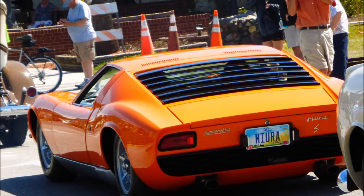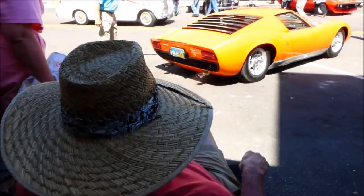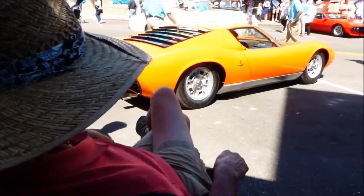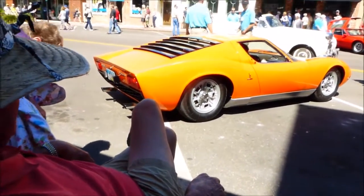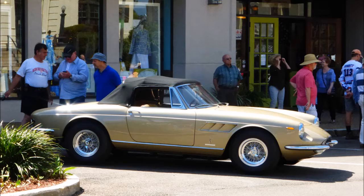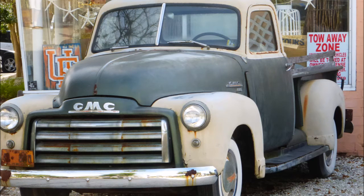About another 3 to 5 feet. Keep coming. I'll tell you when to stop. Keep coming. That's good right there. Terry, Norman. We're all here having our wonderful week in Florida.